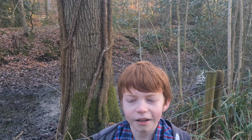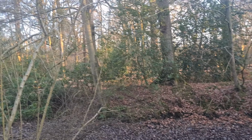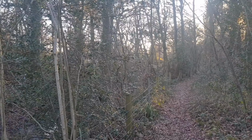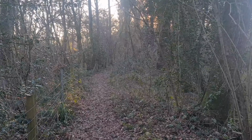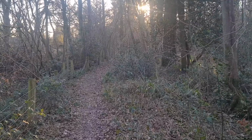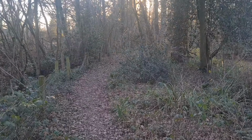Woodland and the birds are singing. Love the sound of the birds. Ockley's a nice little village. We've come here at sunset, well, nearly sunset. It's got some lovely little woodlands.